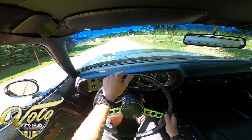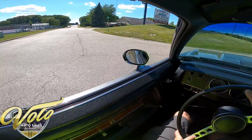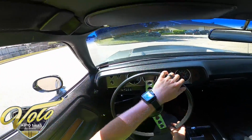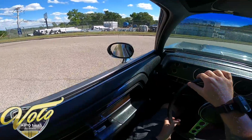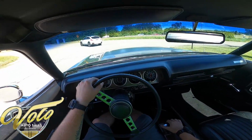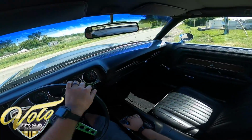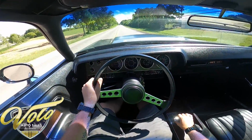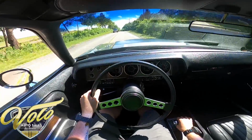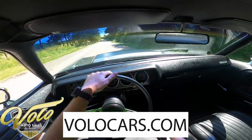Alright, we'll turn it around here. Oh yeah, we'll make that turn with ease. Great radius. It's pretty awesome right there. Gets up to 55 easy.